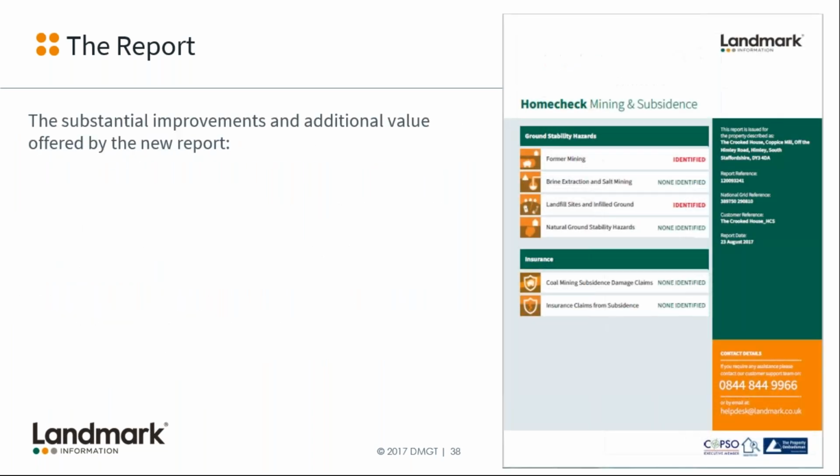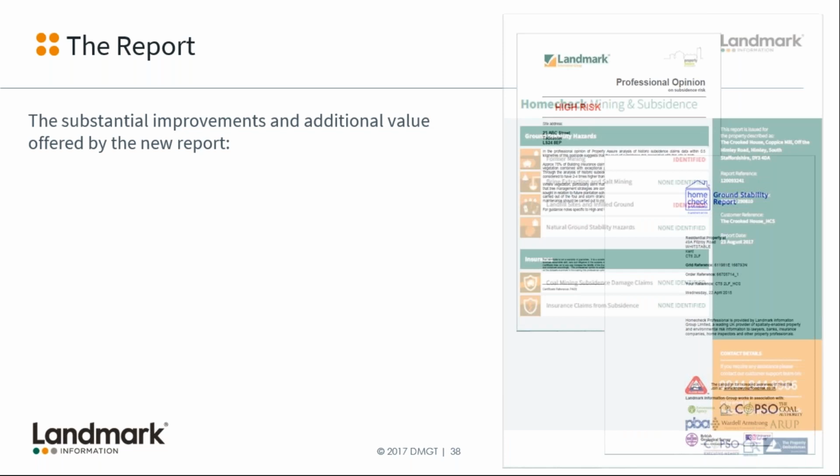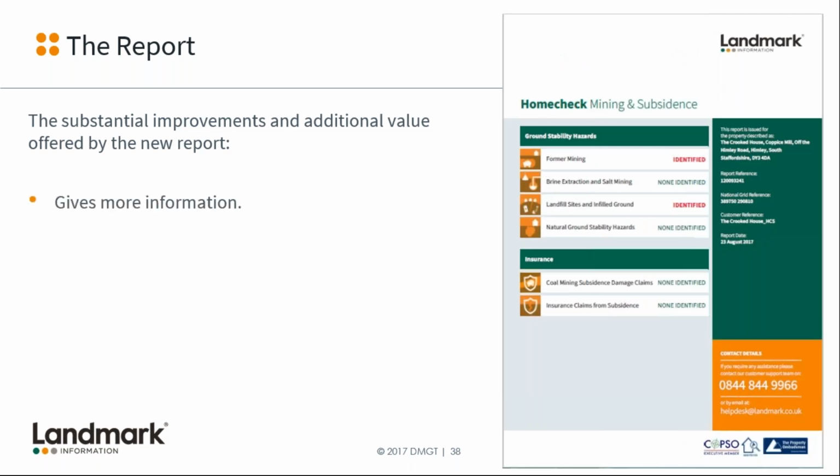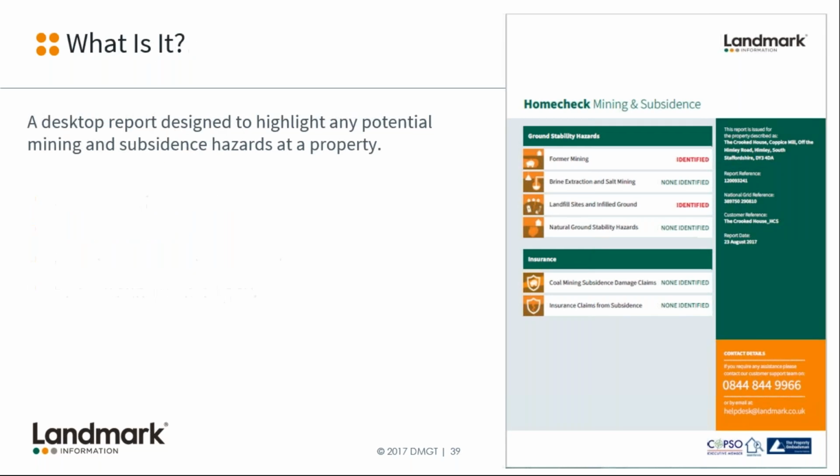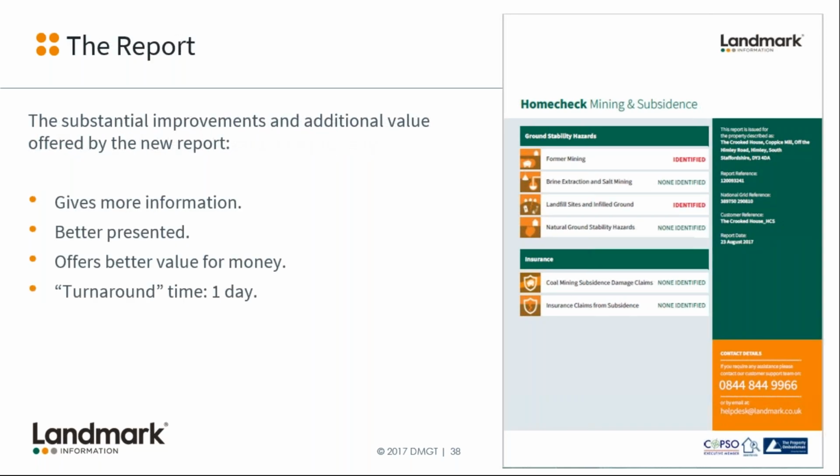So the new report is now one instead of two, much better. For the end user, it's more information, it's better presented, I think, easy to interpret at a glance. It offers better value for money. If you were to buy the two reports, I think one was £20, one was £15. A lot of people bought both of them. That's £35. Now we've got one report that does more than the combined old reports, and we kept it at £20. Turnaround time is one day. Sorry, I went through that very quickly.